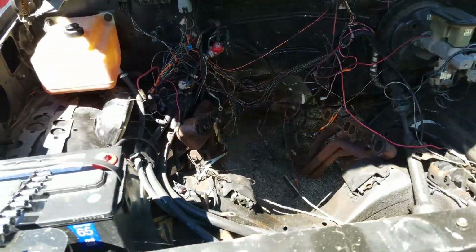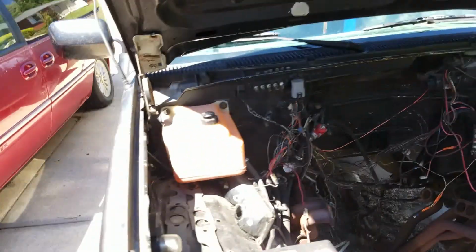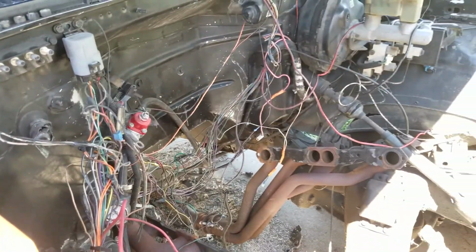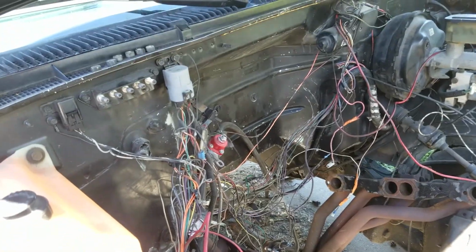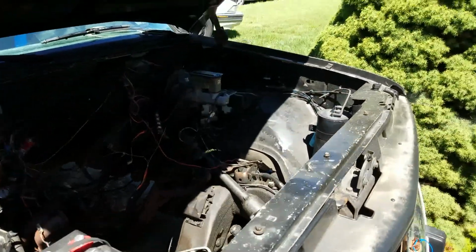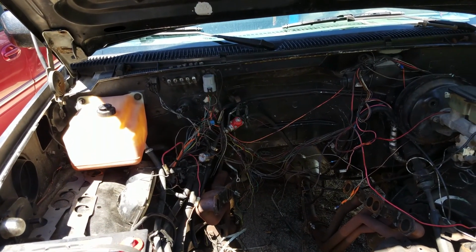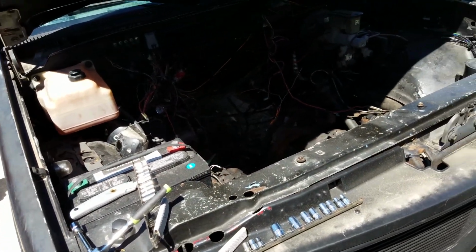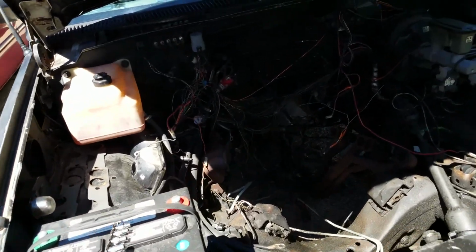I need to figure out what all I need and what all I don't need for just a carb. I plan on running most of my accessories just on a switchboard. Hopefully get rid of basically everything. I really don't want any wires in here besides ignition. I'll have a switch panel that'll have the ignition, fans once I go electric fans, fuel pump, starter, and then some accessories. I might put some lights in here.